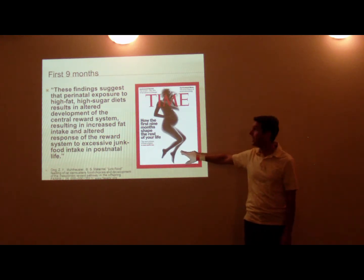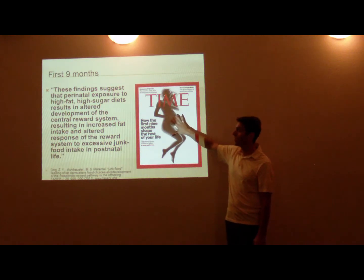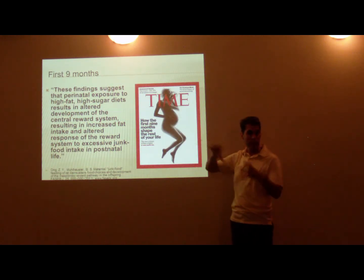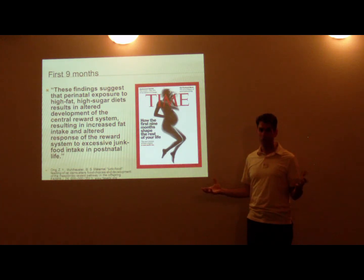And Time magazine actually came out with an article on this not too long ago, I think in 2009, where they looked at how the first 9 months shaped the epigenome more than anything. Now, you can modify the software in your computer, right? But if there's a bunch of software loaded on, it takes a lot of effort, energy, and money to change the way your computer functions if you don't want it to use all that software.